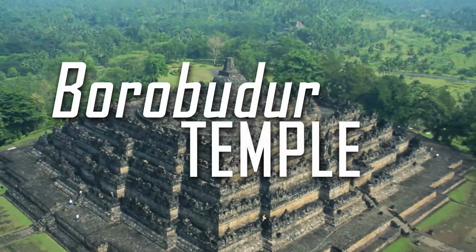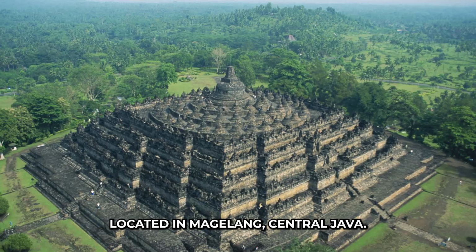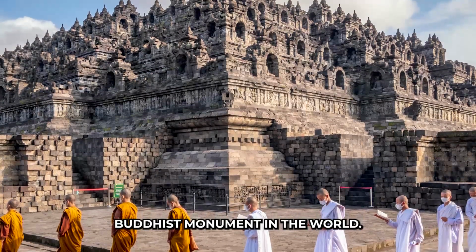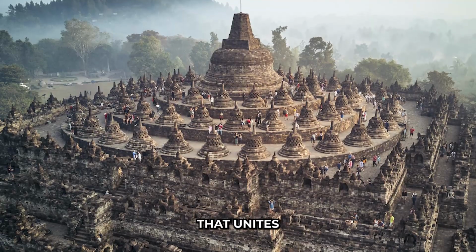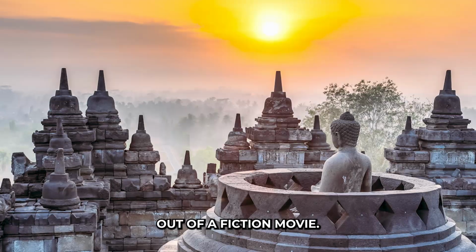Borobudur Temple. Next up is the beautiful Borobudur Temple. Located in Magelang, Central Java, this temple is the largest Buddhist monument in the world. From above, it seems like a massive three-dimensional mandala, the mystic Buddhist emblem of the world that unites the square as earth and the circle as heaven. Looks straight out of a fiction movie.